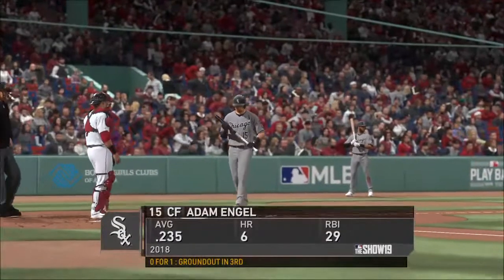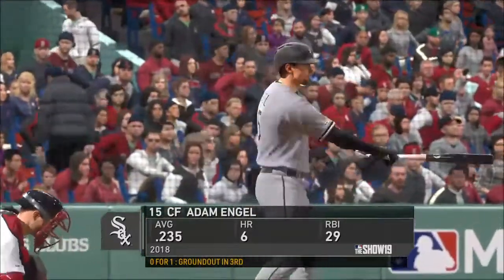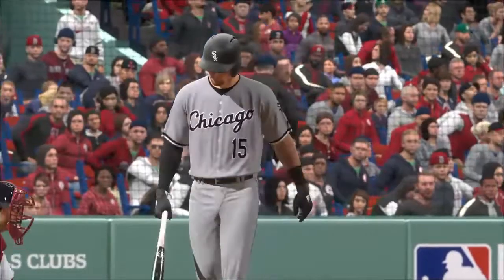Stepping in, Adam Engel. He starts off the inning against a guy who struck out the side last inning. How did they get to him here? I'm not sure, Matt, that they want to stay as patient. He's been throwing a lot of strikes. They might want to start swinging a little bit earlier in the count.